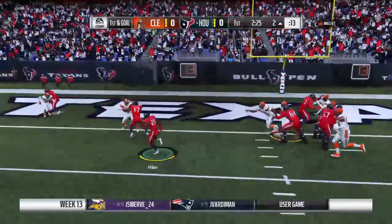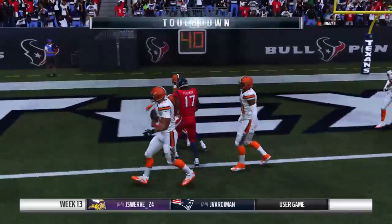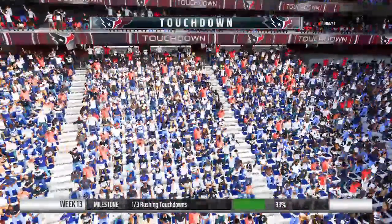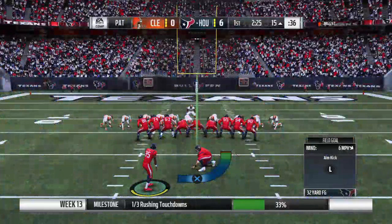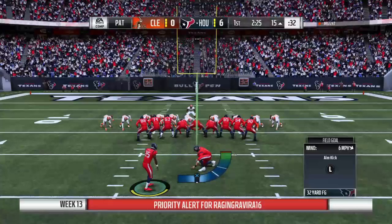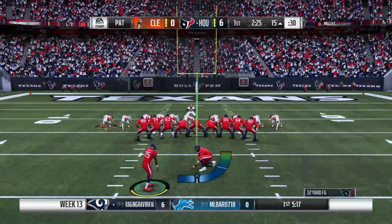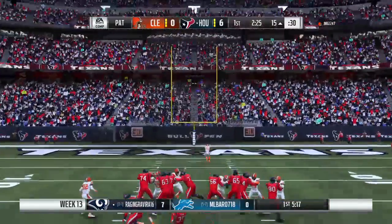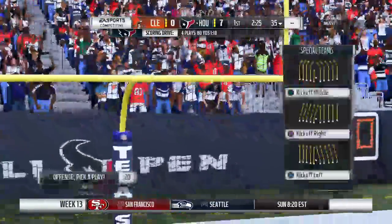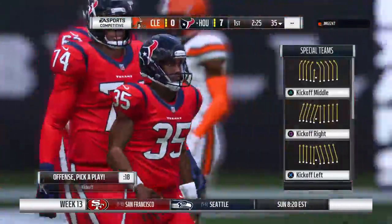They'll try to punch it in with Miller. And he's in for the score. Touchdown, Texans. Lamar Miller with a lucky number 13 touchdowns now on the year. And the Texans have taken the early lead. Point after, right down the middle. And it's now a 7-0 game.